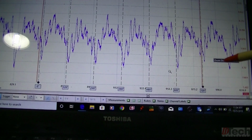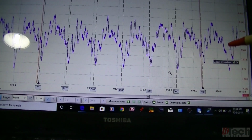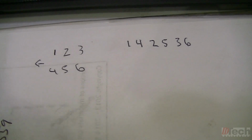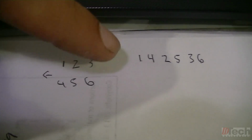Now, those are all even pulses. That is the cylinder arrangement. This is firewall, radiator side, firing order.